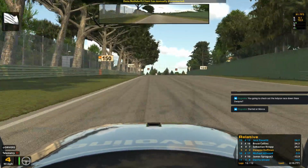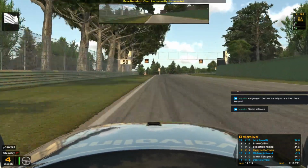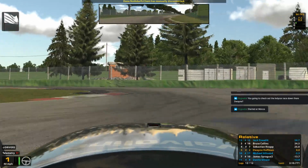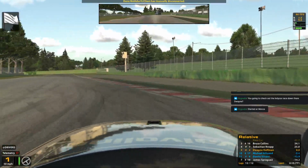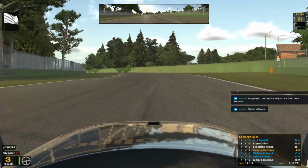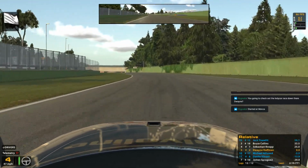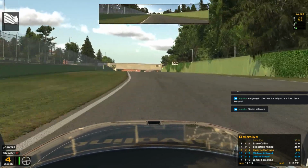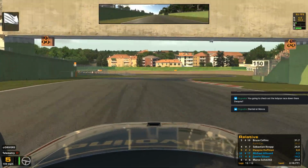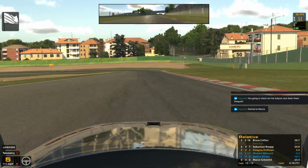Gotten our pace down to 2:10s and change. Dane, I believe, was the winner. Looks like P6 has gone off in Acqua Minerale. That is a double right-hander. Just went through. All right, we got to get to Rivazza one more time.